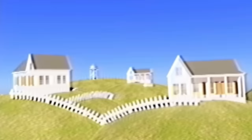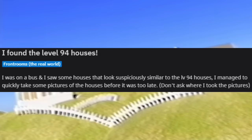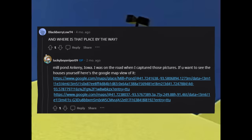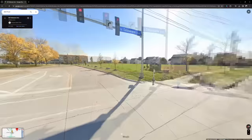The post says, "I was on a bus and I saw some houses that looked suspiciously similar to the level 94 houses. I managed to quickly take some pictures of these houses before it was too late." Lucky Boy Sniper would add many pictures to his claim, and they seem pretty accurate to the ones shown in Gabriel Traverstadt's art. But what really seals the deal is when Lucky left a link to the houses on Google Street View. And upon clicking the link that they provided, we can move around and clearly see the truth of what was being told.